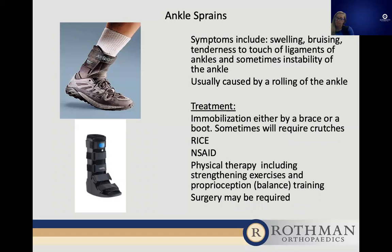We'll try some anti-inflammatories to get that swelling down. After the swelling is down and you're immobilized for a short period of time, I'm going to send you to physical therapy for stretching and strengthening, and then proprioception, which is the balance. I highly recommend physical therapy for an ankle sprain because we've stretched those ligaments and we want to get them back into the right position and make sure they're strong enough that the next time you go out, whether on uneven ground or to play a sport, you're able to do that without chronically rolling it.